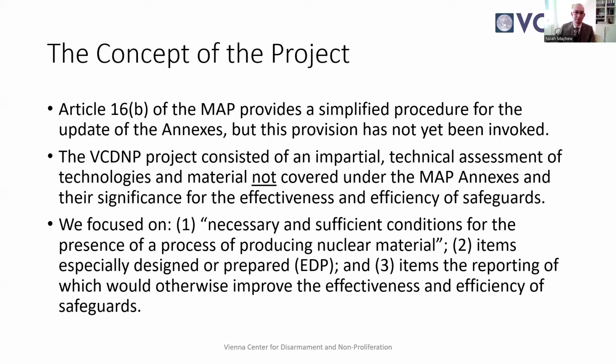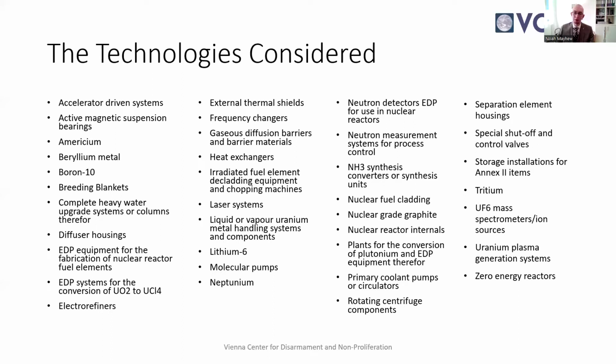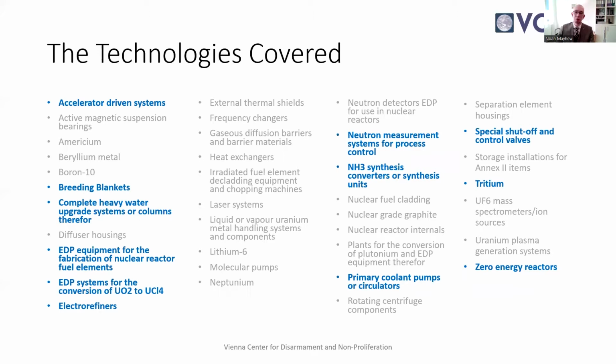So in total, we considered 37 different kinds of equipment and material, as well as some installations. Don't let this slide scare you, because in the end, we chose 12 of these as case studies for further research. We chose these case studies because they represented, in our view, particularly compelling examples of equipment and materials not included under the annexes, but which are relevant for safeguards.